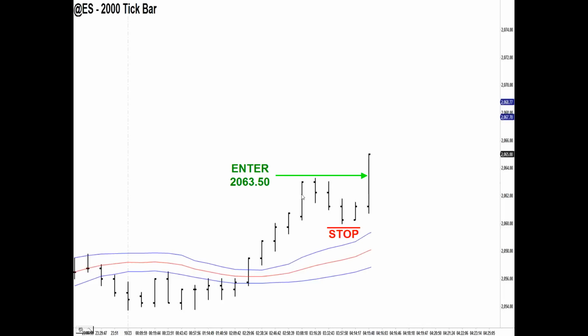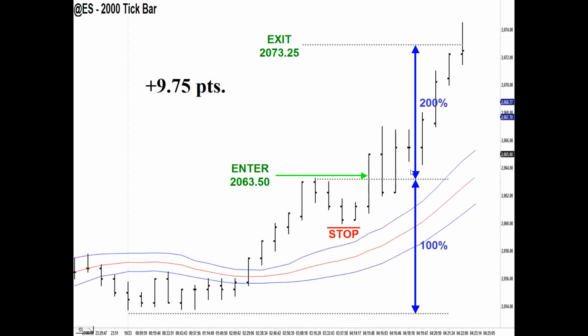And now the next thing we do is we have to calculate where we're going to exit. So we take the top of that short-term high and where the rally started down here. That's our range extension. There's 100. We simply take 2, and I would say roughly we entered around, let's see, 4:15.